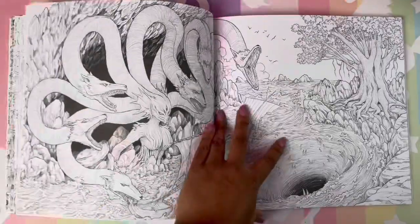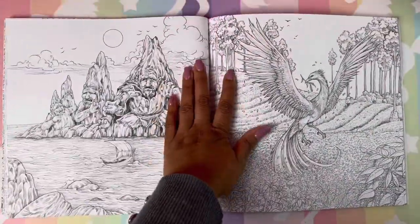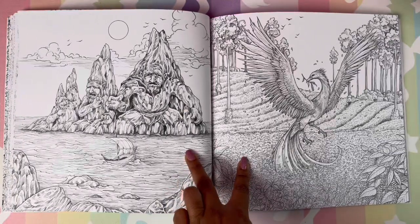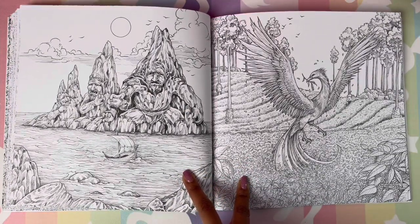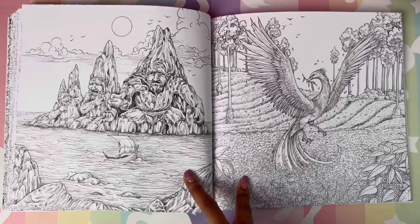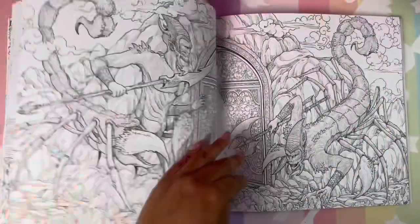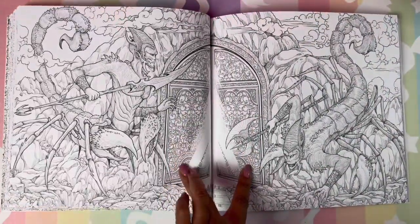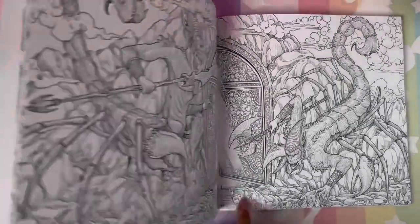Really cool. See more clouds, mountains, peaks. Super cool. This is really, really cool.